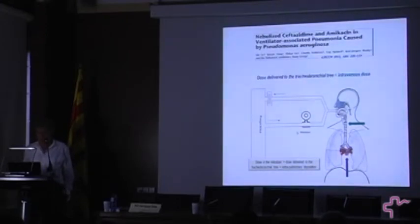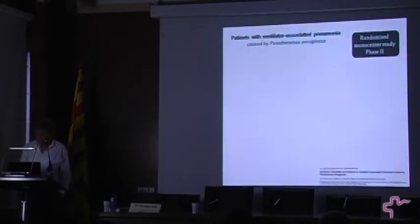We always used the same ventilator and the same respiratory circuit. The nebulizer was inserted into the inspiratory limb. We washed out all the circuits to determine extrapulmonary deposition, and so we adopted an equivalent dose by nebulization and intravenous route. So we included a series of patients infected by Pseudomonas aeruginosa. 25 were randomized to aerosol of ceftazidime and amikacin, and 25 to intravenous administration of the same antibiotics.